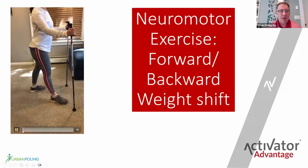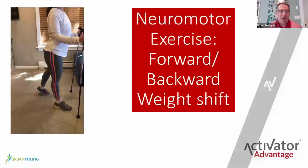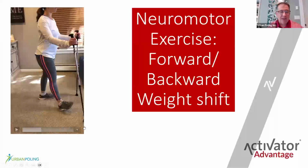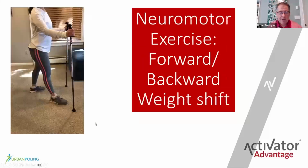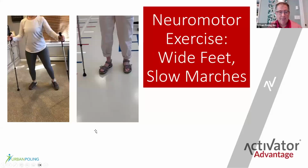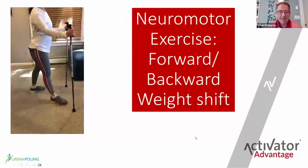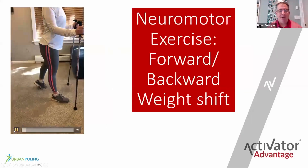Okay. So we'll play this one, which is staggered feet, forward and backward weight shifting. And as you see, I'll get it. Nope. Wow, that's a boo-boo. Sorry. Like juggling here. So let me get this again. Forward and backward weight shifting.